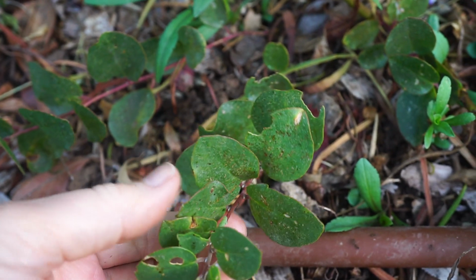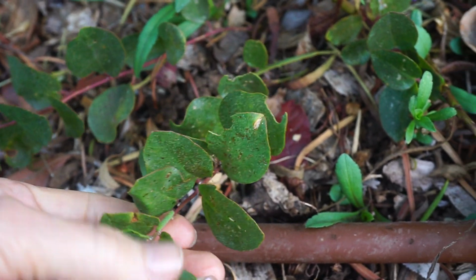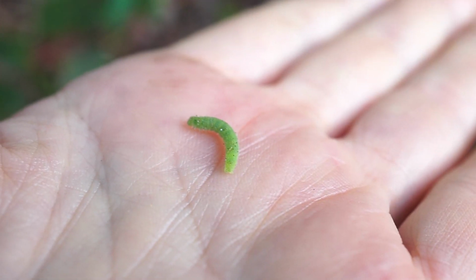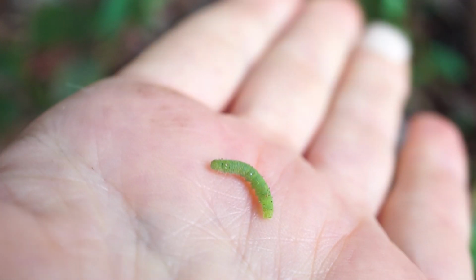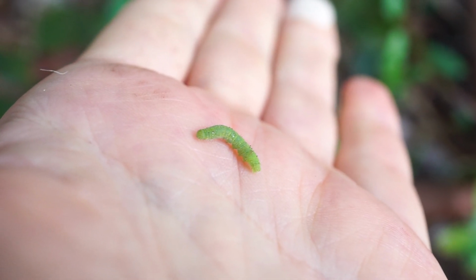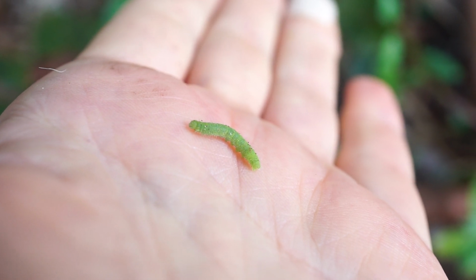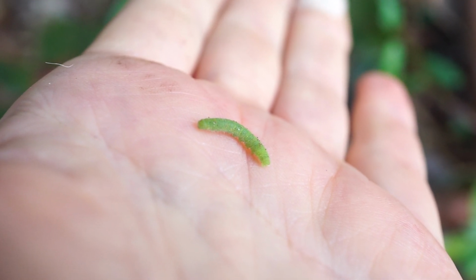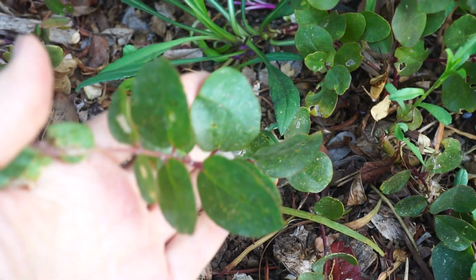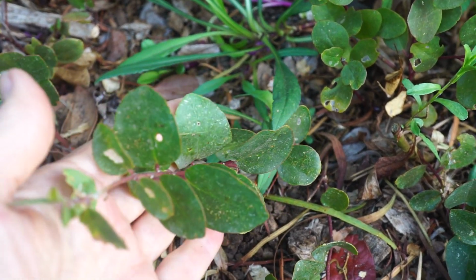Take a look. Upon closer inspection, I see that there is a larva eating on the leaves. There's always something eating on something. But hopefully it'll survive. It doesn't look that great.